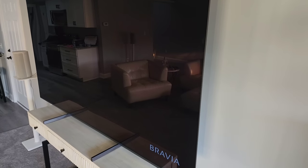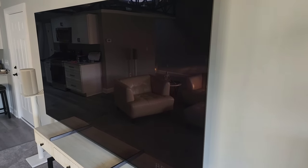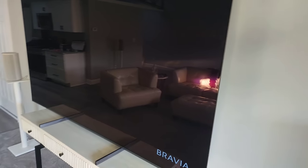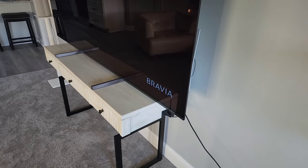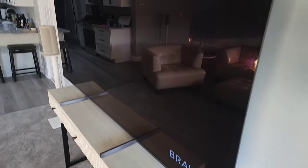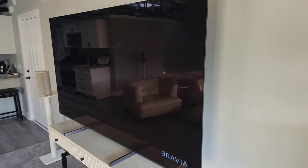But want to show you the reflection handling, how the TV looks when it's off. This is why I like glossy screens. They look more premium when they are off than a matte screen, a whole matte screen that can look very cheap.